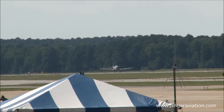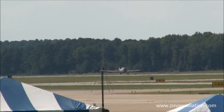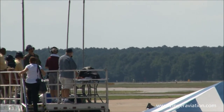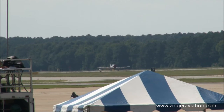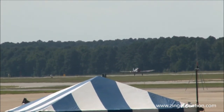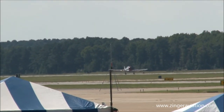Look at that, airplanes off to the left. Yes, squirrel. Shiny, beautiful, restored, and impeccably maintained SNJs, the Navy version of the Texan. Appropriately enough here at Oceana. Still to fly this afternoon.